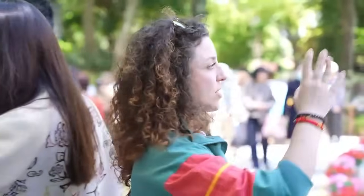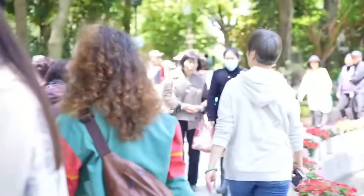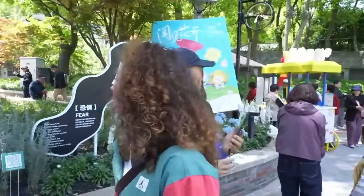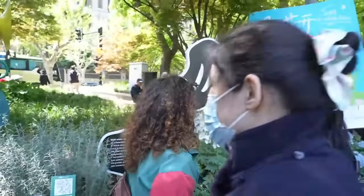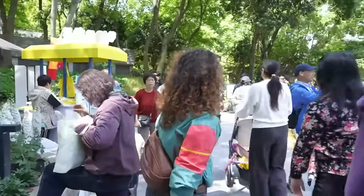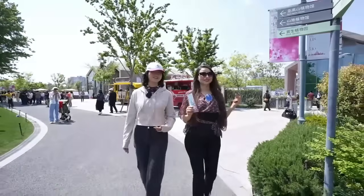So the Emotion Garden is all the way on the opposite side, and there are a lot. The last one is Fear. Okay, let's go. Okay, now we're headed to our next stop. Yes, to the Iris Garden.